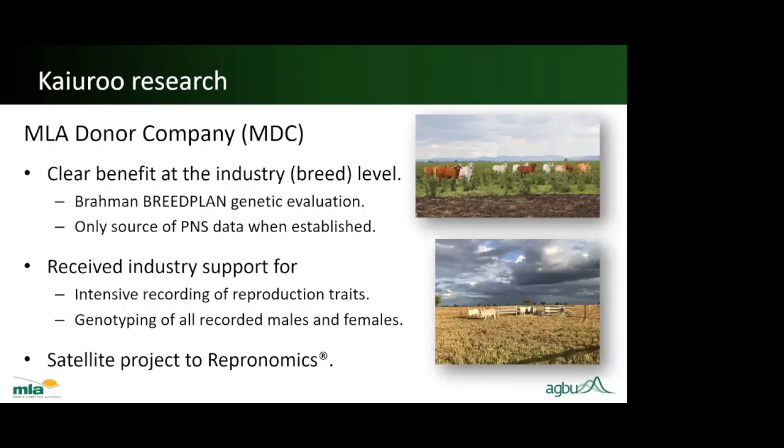This was an expensive process, and we approached the industry funding body, MLA, to see if we could get some assistance with the costs of this exercise, because we could clearly demonstrate that the data that was coming from this recording was of clear benefit to the broader industry across the entire Brahman breed. Data was going into Brahman BREEDPLAN and was benefiting any animals that were related to those recorded in the Kairu herd. Importantly, it was also the only source since the end of the beef CRC of percent normal sperm data coming into the Brahman evaluation.